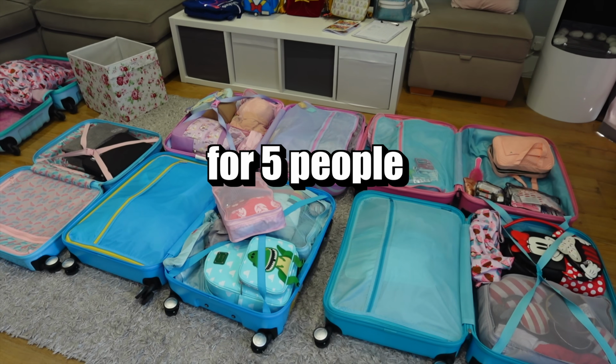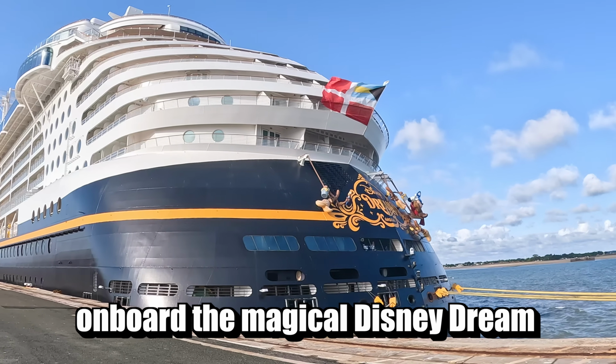Come pack with me for 5 people for a 5-night cruise on board the magical Disney Dream.